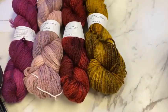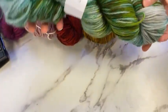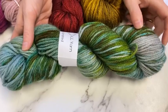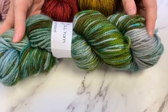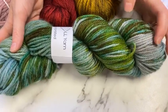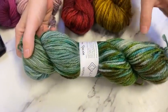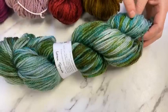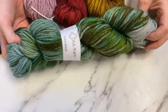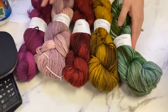Wait, there's more. I know, right? Then we have this gorgeous green called Green Speckle. It's kind of got almost like a silver background and then all these heavy speckles of turquoise and sage and jade. A little bit of that muted dusty teal color. So that's a good spot with all the turquoise splashes right there. So Green Speckle has lots of gorgeous shades in that one.